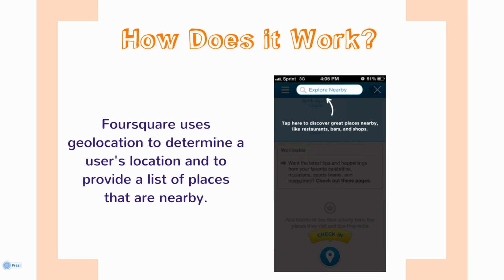If you've never used Foursquare before, you're probably wondering how Foursquare can determine what businesses and organizations are nearby. Well, Foursquare uses the GPS on all smartphones to determine a user's location and a list of all the places nearby. When a user checks into one of these places, Foursquare tracks whether it's their first time or whether it's a repeat visit. Badges can be earned as a user continues to check in to more places. It's kind of like rewards for checking in. We will also discuss these in more detail later in the webinar.